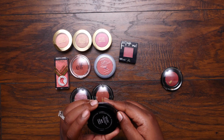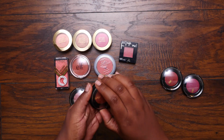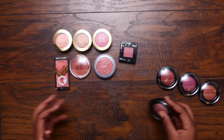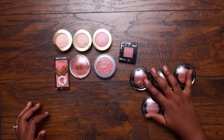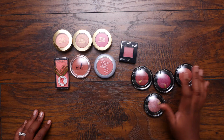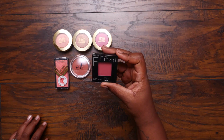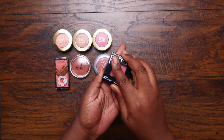So this one is in the shade Raspberry. And then we have Toasted Almond. And we have Plum Sorbet. So because of the time and the length of them, I'm just going to declutter because I don't even reach for them. Honestly, I forgot I had them in my collection, which is a shame because I do really like the Black Radiance brand. They have really good products. So I think I can just go, hopefully soon, and just grab like one new blush, something that I will use. All right, next is the Maybelline Fit Me, and this is a blush in the shade Berry.